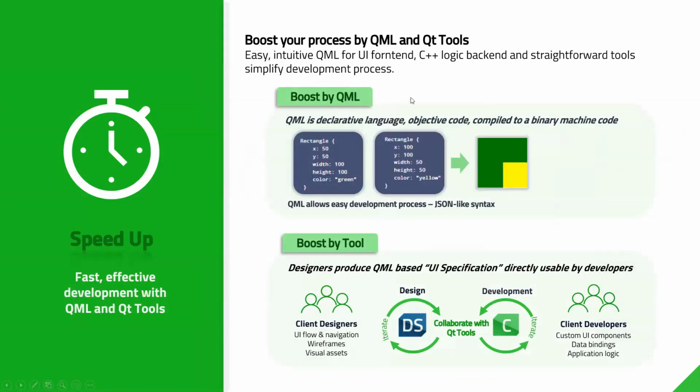Qt for MCU is also boosted by QML. The front-end language where you write your QML code for the graphical user interface is the same as for application development on the desktop and on the embedded side. QML is based on ECMAScript, so it looks like JavaScript, because JavaScript is also based on ECMAScript, so it is very easy to learn. Then it's boosted by our development tools. We reuse the same development tools even on the MCU side.